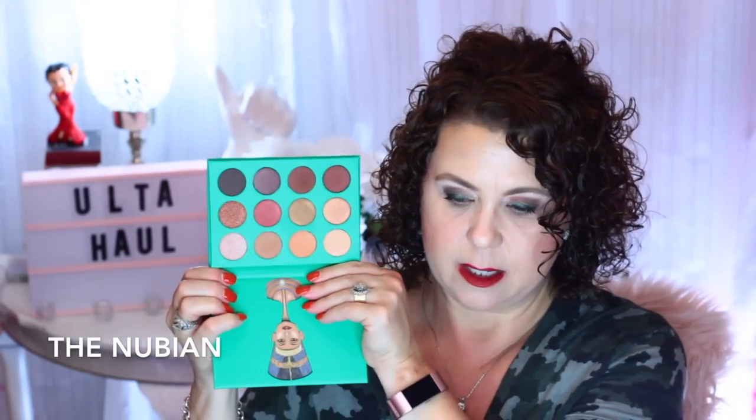So that's why I ordered the lipstick and the blush, because I wanted to create a whole look with the brand as much as possible. And there's another blush on the Ulta website that I want to get next time there's a sale, or I need something to put into the cart. Anyway, so this is the Nubian, and this is what it looks like.